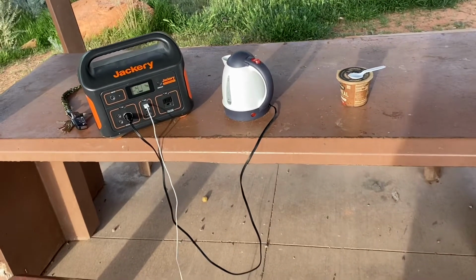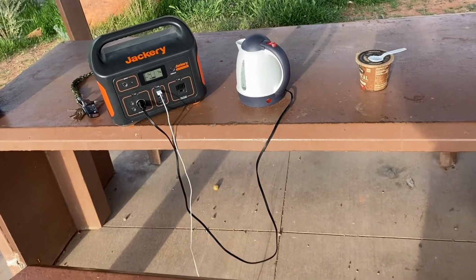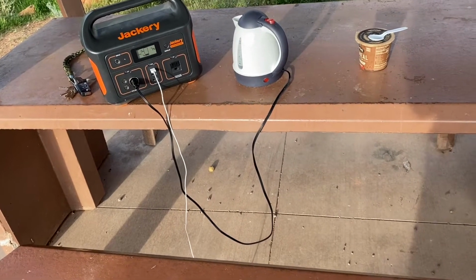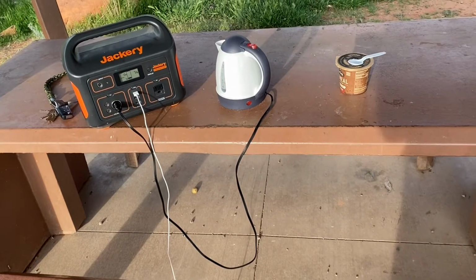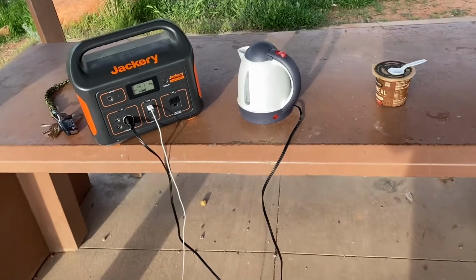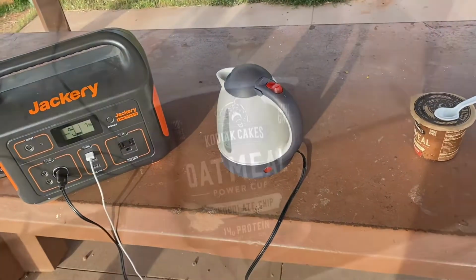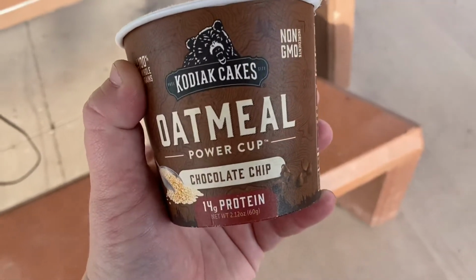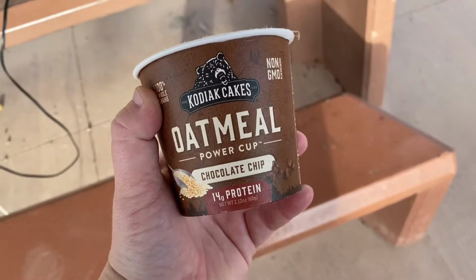It's so nice to be able to have hot water for tea or, you know, whatever I want for the morning without having to get my whole camp set up. So that has been absolutely great. I'm loving that.